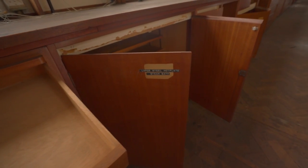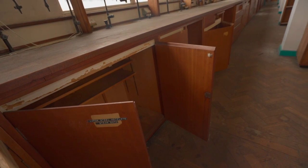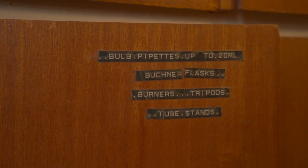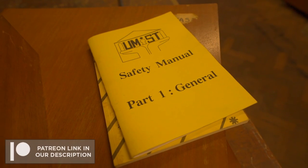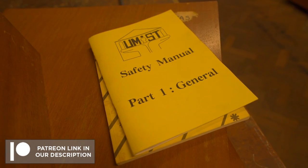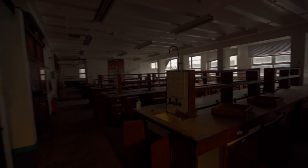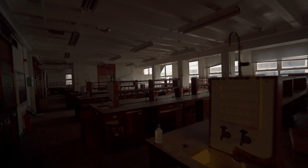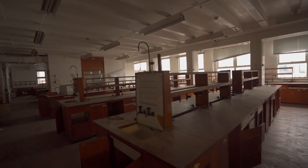Large steel hot plate steam bath. Ultrasonic bath over there. Feels like a real step back in time, when you think that's it. In this room, there's one that's almost twice the size. The same vintage benches.